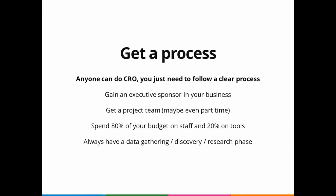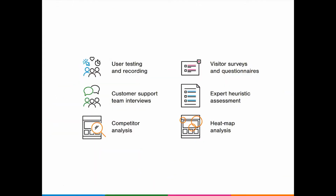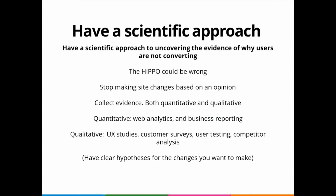Start with the process of data gathering. Find out what's wrong with your site. Which leads us on to tip 3. Have a scientific approach. Now there are many options for collecting information. Most CRO programs start with this period of data gathering. Why? Because currently, most of the decisions you make are based on opinion. Often, one person's opinion, the boss. However, chances are the hippo could be wrong, so you need to collect evidence about why your site isn't performing as it should.